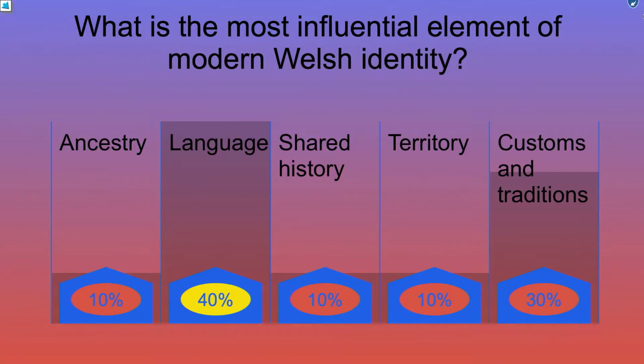Well, let's break it down a bit, because one of the other questions we asked was what was the most influential element of a modern Welsh identity, and there are more choices here. So we have ancestry, language, shared history, territory, or customs and tradition. So let's see what they said. Here we have 40% now saying language is the most influential element of a Welsh identity, and then customs and traditions at 30%. The others are at 10% now. That's been moving, and language was higher earlier on as well, which is interesting.